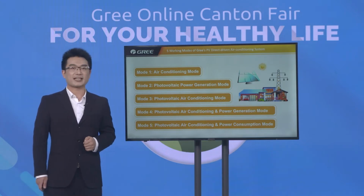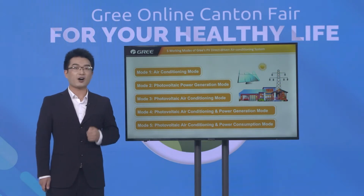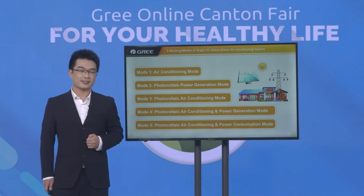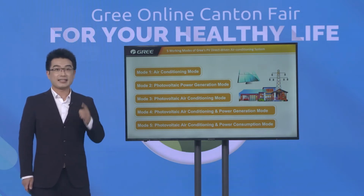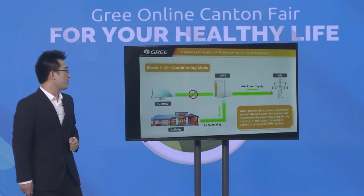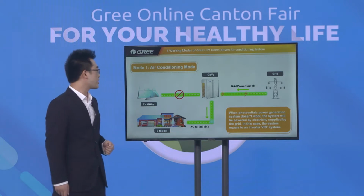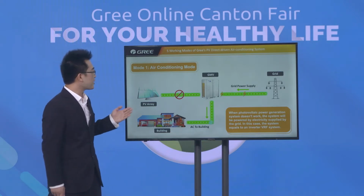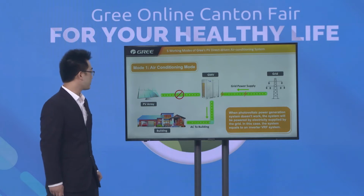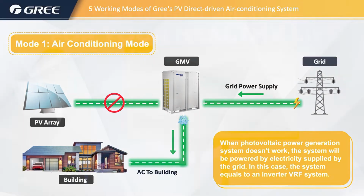Gree photovoltaic direct-driven air conditioning system can automatically change the mode according to the generation of PV power. It is calculated that the switch interval is about 10 milliseconds. In the air conditioning mode, when the photovoltaic power generation system doesn't work, the system will be powered by the electricity supplied by the grid. In this case, the system equals an inverter VRF unit.